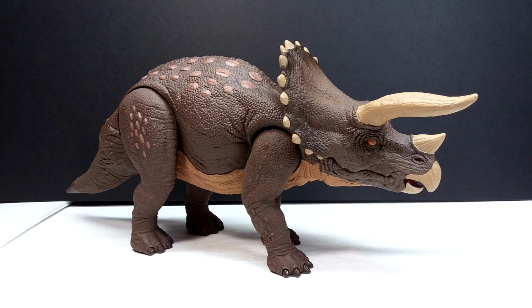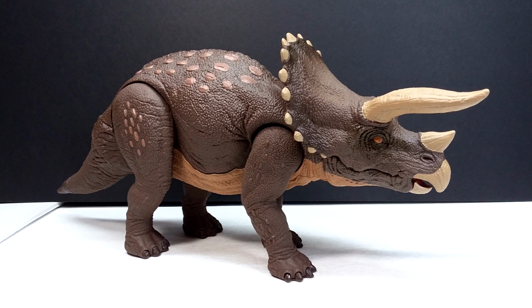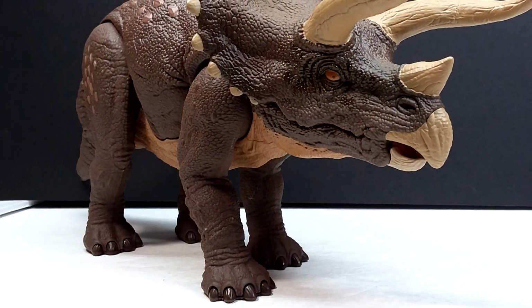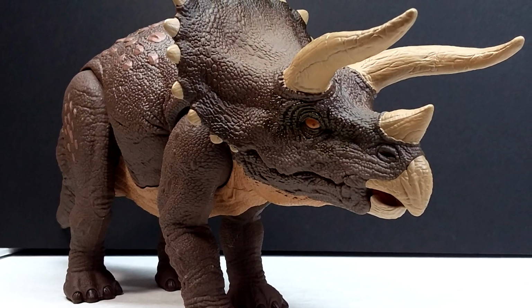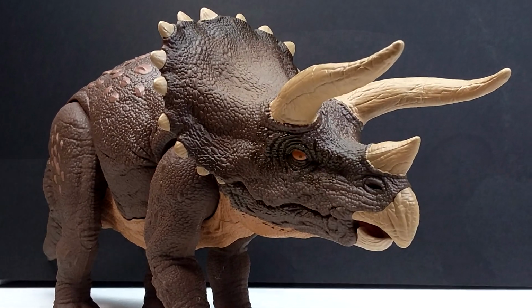Number 4 is a fan favorite for sure, as we finally got that larger Triceratops we had been asking for. Yes, it is the Habitat Defender Triceratops. Mattel gave us so many Triceratops over the years that it absolutely has to be one of the most released species in the Jurassic World line. We have numerous versions, numerous sizes, repaints, slight gimmick changes, minis, Snap Squads, pop-ups, the list goes on and on.